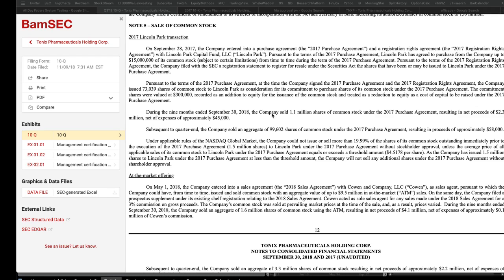On September 2017, the company entered a purchase agreement with Lincoln Park LLC for $15 million worth of its common stock. The company issued shares to Lincoln Park. During the 9 months, the company sold 1.1 million shares of common stock under the purchase agreement for net proceeds of 2.3 million.